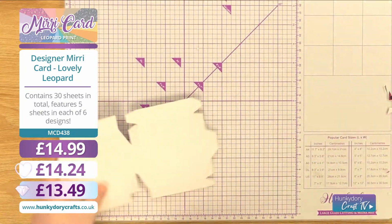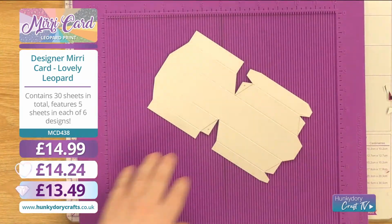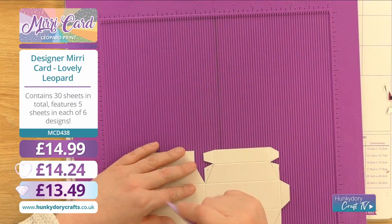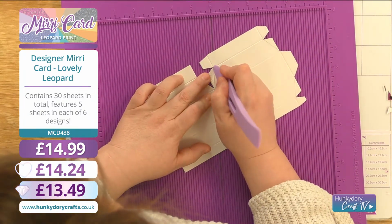Even the thought of it just makes me a little bit tired, but I'm very excited. And we're just going to pop this back onto our scoreboard just to get these little lines in, just to help you score now. So as you know, I put that dark mark down my centre line there, and this is just going to help me line these little score lines up.